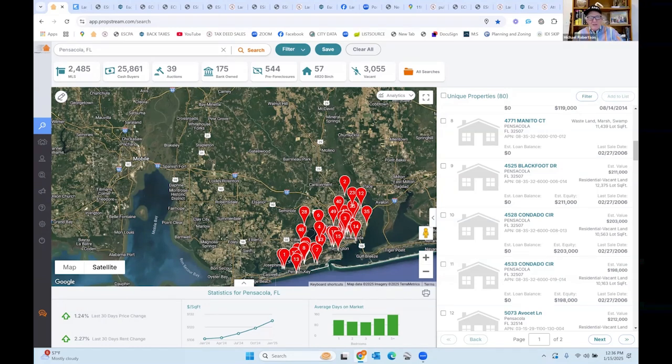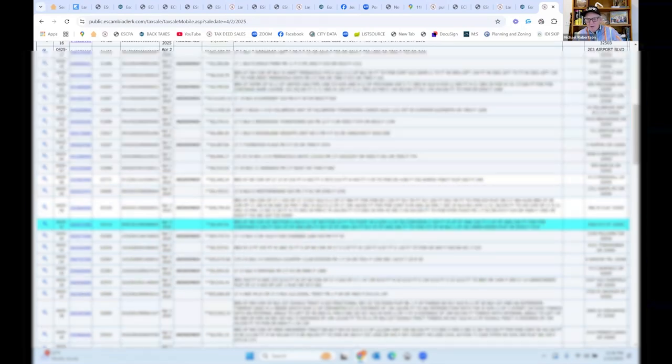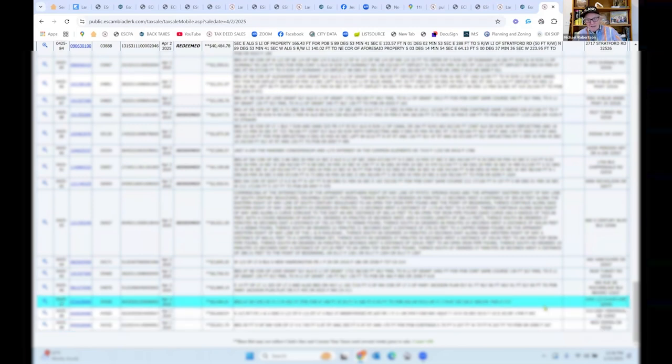Anyway, so we're just prospecting. We found another one. I just went to the tax deed sales. I think we went to April and we were just looking for vacant land. And we found Catherine Grant, who lives in Chicago. She just paid $2,600 to get it out of going to tax deed sale.